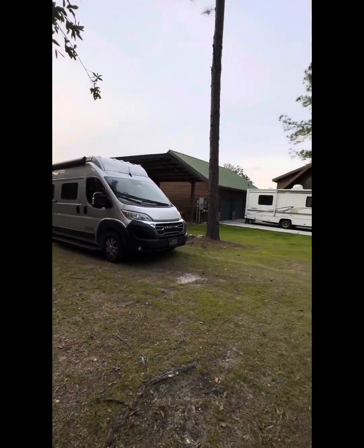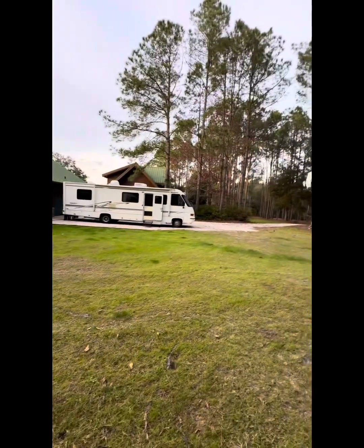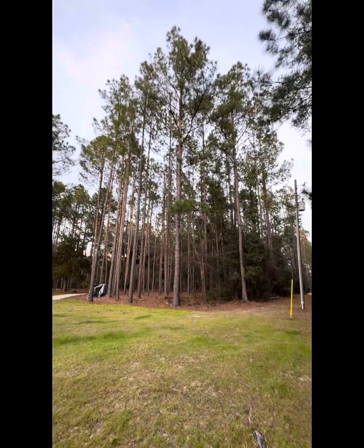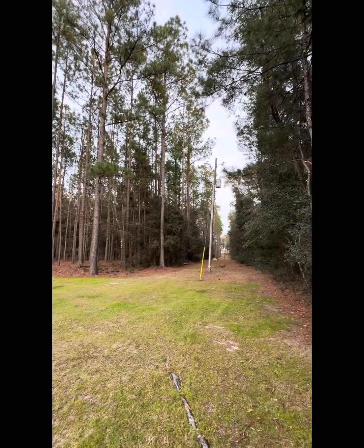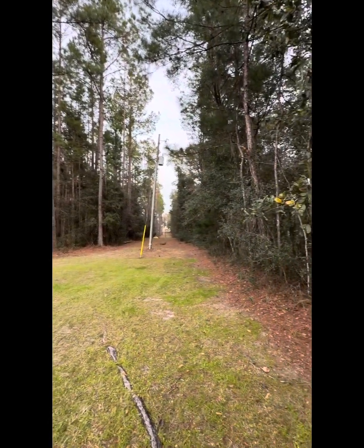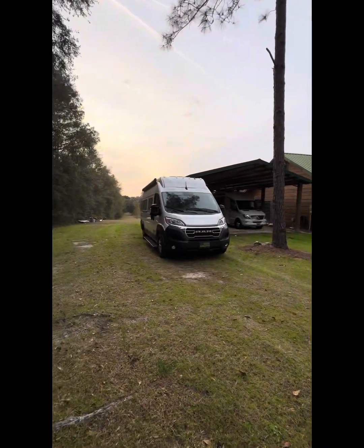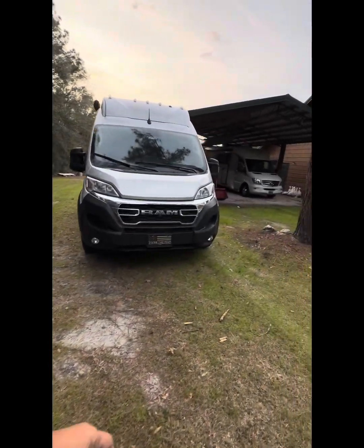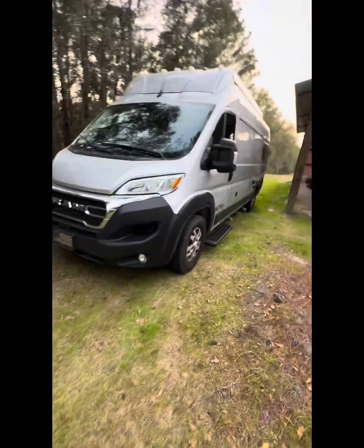Very private. You're far away from the homeowner's house, and you're surrounded by these tall trees. He said when he moved here, these trees were 8 feet tall. Now look at them. I don't even know how tall they are. So this is your spot where you can be. Originally I was over there, but he suggested I move over here where it's more leveled.